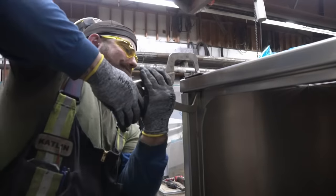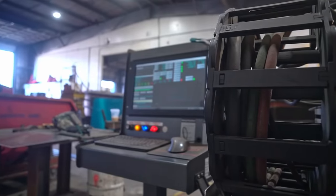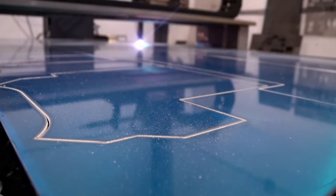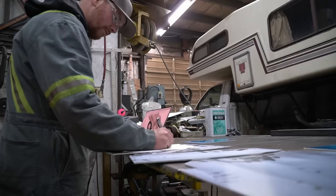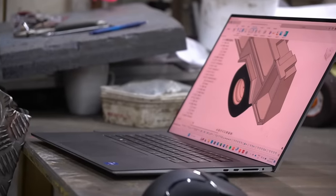The fast cut CNC plasma table, it takes whatever the computer tells it and cuts it perfectly every time. So if I can draw something up on the computer and I can see it in three-dimensional space and it fits and everything is set up perfect for clearances and for welding, you send it to the fast cut table and it cuts it out exactly as it is on the computer.